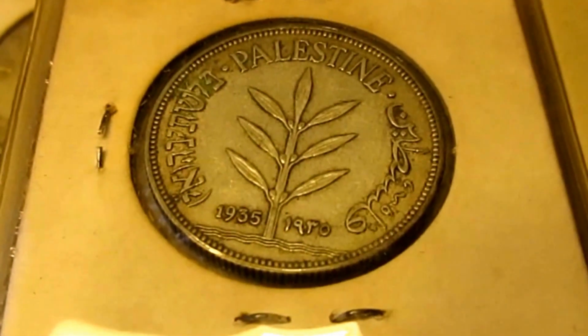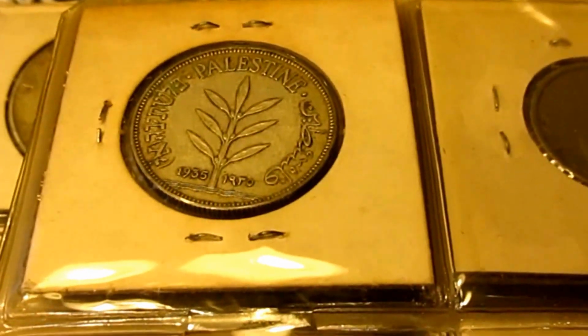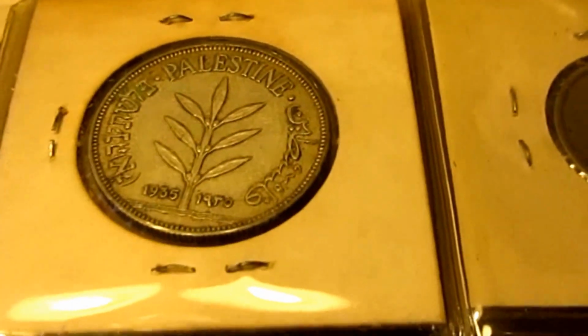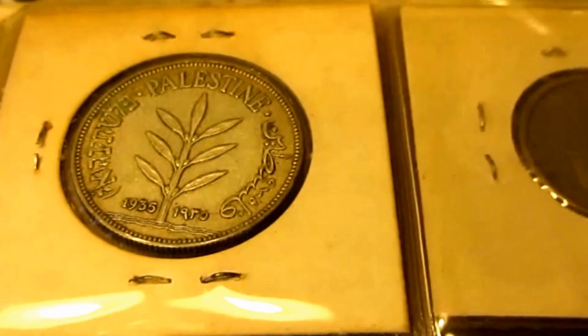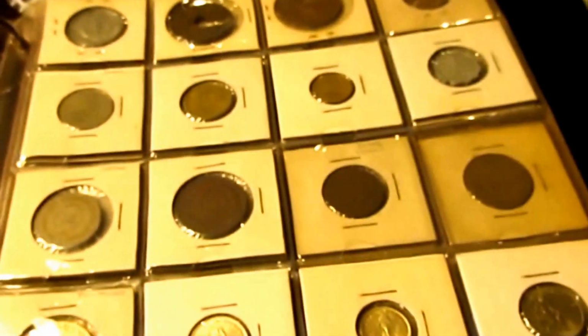Look at that 100 piastres. Again, it's the only coinage you'll find that is both in Arabic, Hebrew, and English. If only we could all get along like that coin does. And here's our Egyptian coins. And here's some more cool stuff.